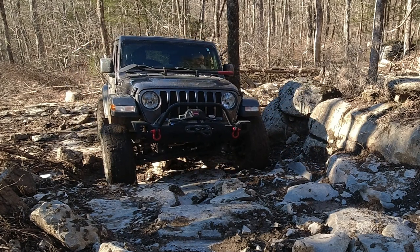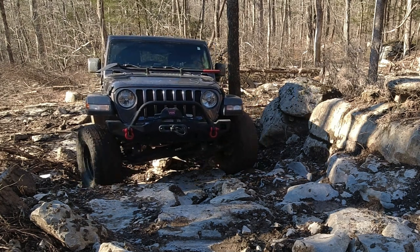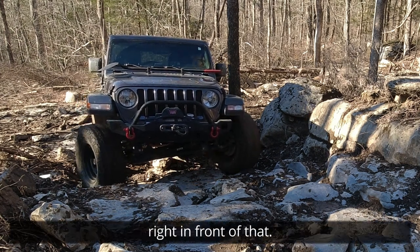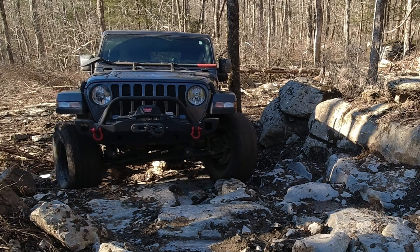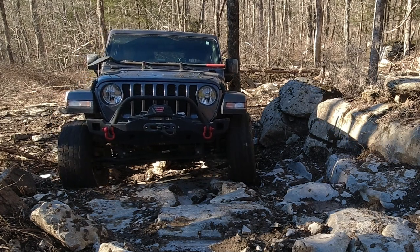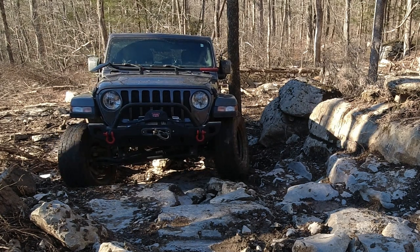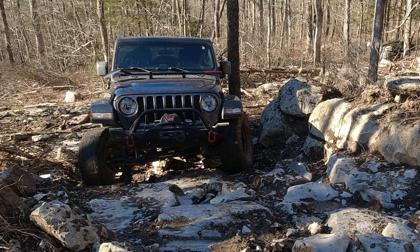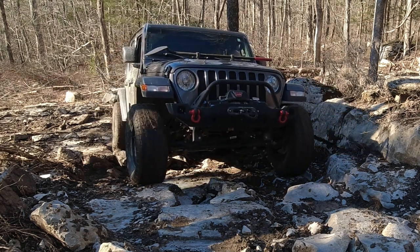With multiple attempts. Stopped in a terrible spot. You're on another rock now. Got through that situation again. And then there's another one right in front of that. And another one right in front of that. Turn passenger, back up a little bit, that's the other way, stop, cut all the driver, let her eat.